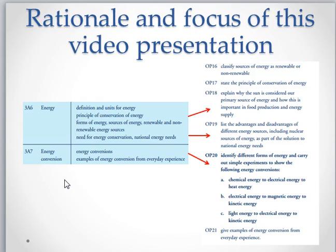Looking at the Ardnacrusha hydroelectric power plant offered opportunities to link with the junior science syllabus, where students have to investigate various forms of energy. Students have to be able to classify energy as either being renewable or non-renewable, and they also have to be able to state the principle of conservation of energy.